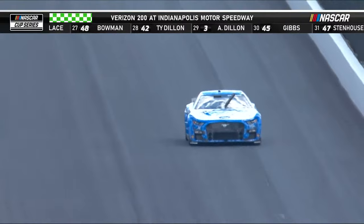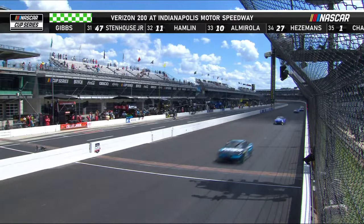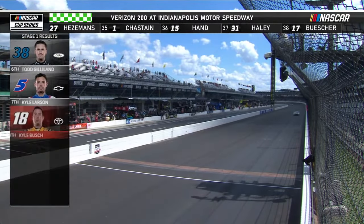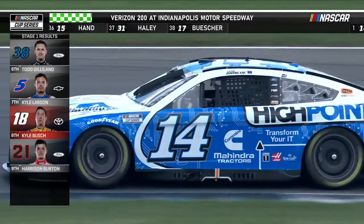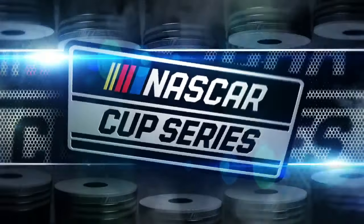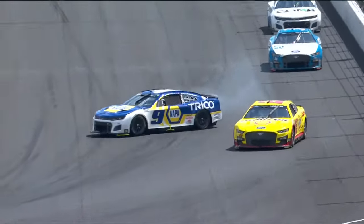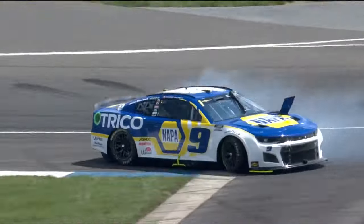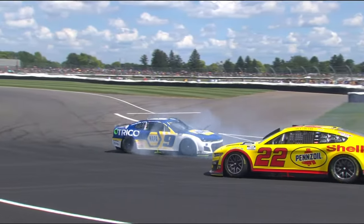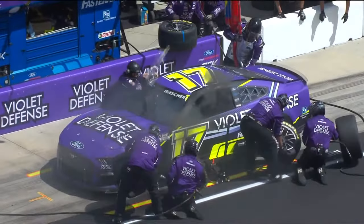All of them have come this year. Ryan Blaney, another driver looking for points, currently in that 15th position in the playoffs. William Byron, Joey Logano, Chase Elliott, rounding out the top five with Gilliland, Larson, Kyle Busch, Harrison Burton, and Martin Truex Jr. all rounding out the top 10. Chase Elliott, eventful turn one for him. Like everybody else, it seems like turn one has been very difficult. Elliott goes around. Briscoe, the Indiana native, wins stage one.